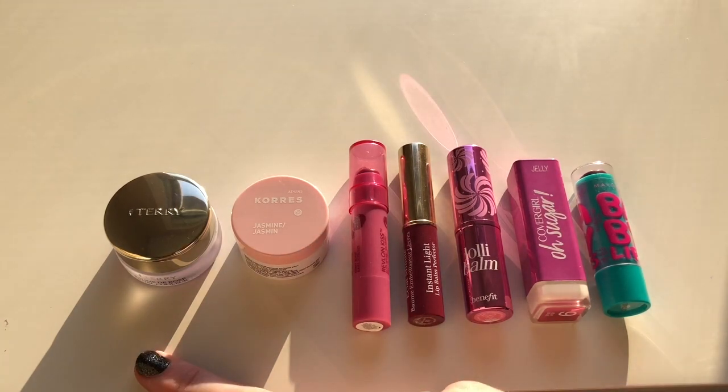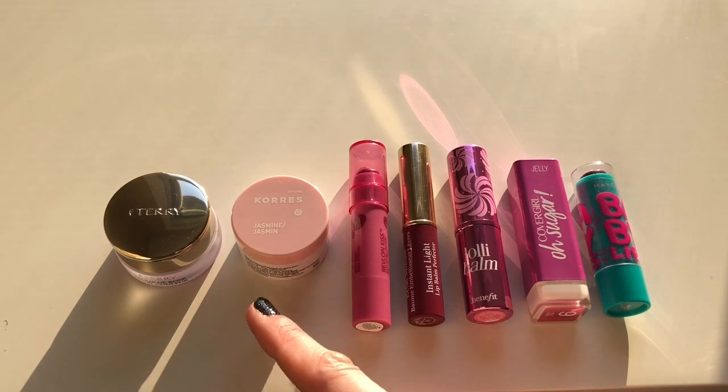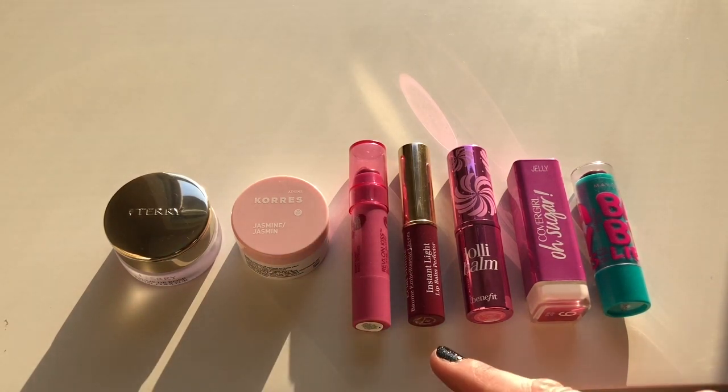So over here on the far left, I have one from By Terry. This is one in Mauve Moon. I also have the Caress Lip Butter in Jasmine. One here from Revlon. This one here from Clarins. This is the Instant Light Lip Balm Perfector. This is really pretty. This was sent to me from Clarins through Octoly.